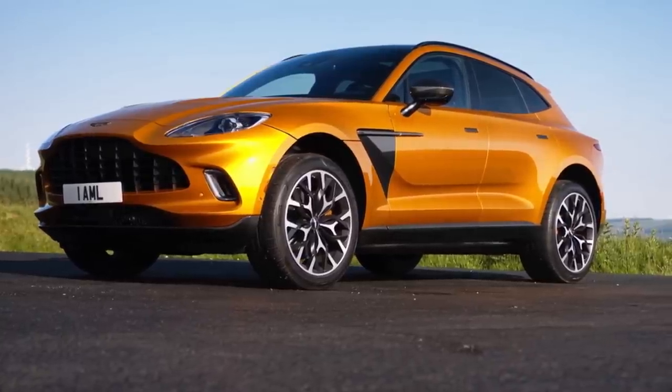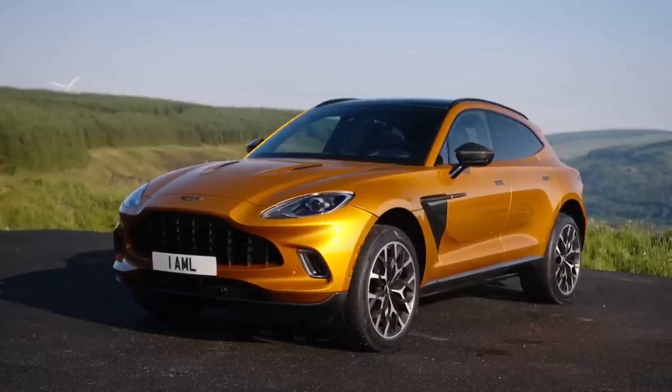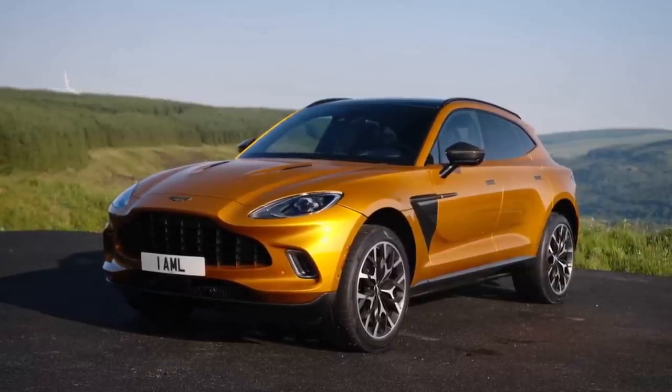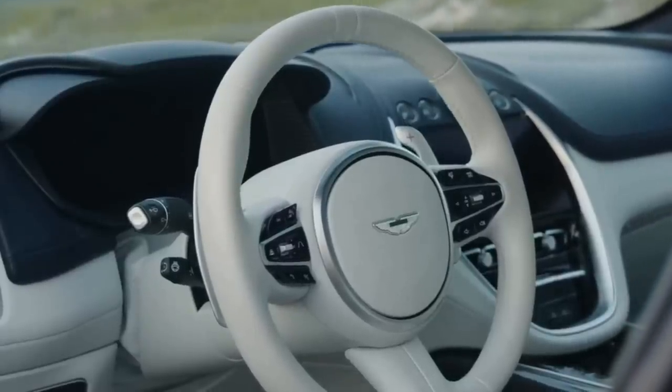In conclusion, the DBX's major downsides are that it is surprisingly absent of lane keeping assist. Pricey options run the cost up quickly. The infotainment system is a little behind the times.